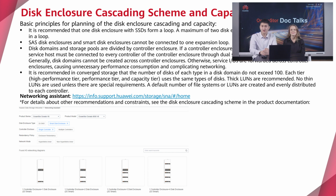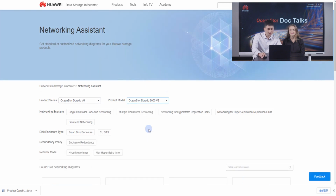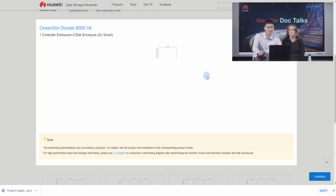Let's use the networking assistant to view the recommended backend networking of the storage products. First, select the product series and model, such as OceanStor Dorado 8000 V6. Then the networking scenario, such as single controller backend networking, and then the disk enclosure type, such as smart disk enclosure. After selecting the parameters, we can see the recommended networking diagrams.